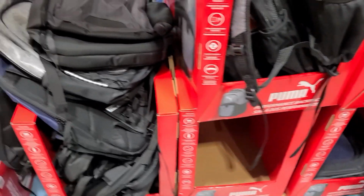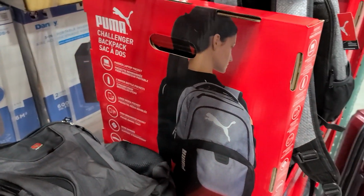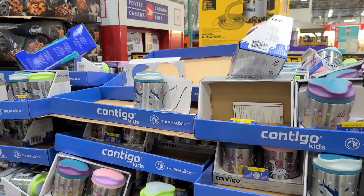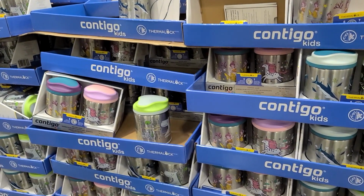Oh, and I also wanted to show you guys that they only have like 5 backpacks left. This is gone. It's too late. If you're seeing this video, I guarantee these 5 backpacks are gone. I don't know where else you should go to get them, but next year when you're looking for a backpack, make sure you get it right away.